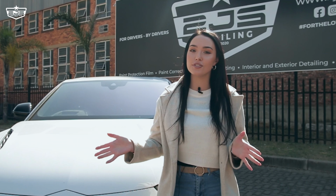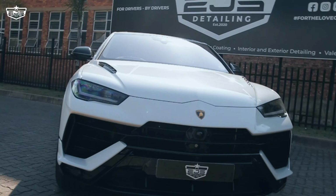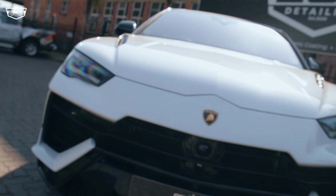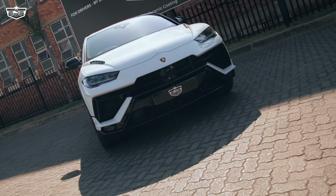But let me introduce you to the star of today's show, this absolutely gorgeous Lamborghini Urus S. It's absolutely stunning, keeping it simple in white, and I'm just so obsessed with the lines and the curves on this car. This is most simply the most aggressive looking SUV currently in South Africa.